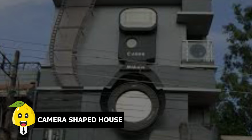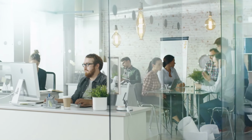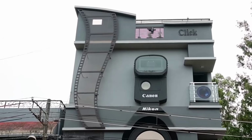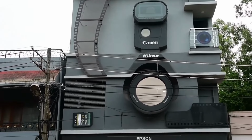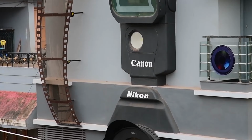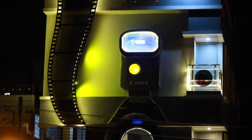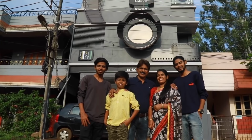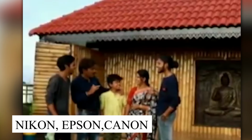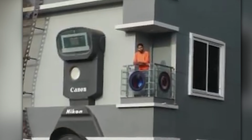Camera-shaped house. People can be obsessed with professions, but Ravi Hongel from India took this obsession out into his home. Well, this house depicts that a photographer lives here. Ravi's house's main style is similar to a Canon camera. And not only this, but it also sort of flashes at night, as if the house is clicking your pictures. This guy is so inspired by his profession that he named his sons on camera company names: Nikon, Epson, and Canon. Now that's a camera freak.